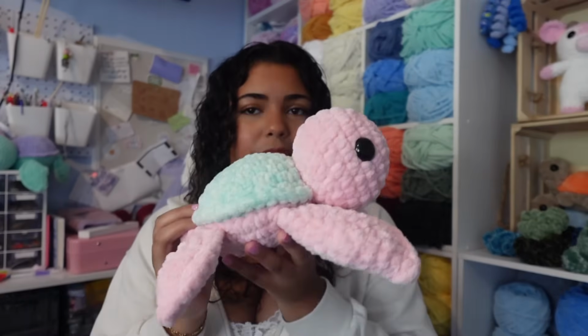A lot of people hate making turtles. I wouldn't say I love making turtles, but I honestly don't mind making turtles. I'll make a turtle, I don't mind. But here it is. We have this cute little turtle.